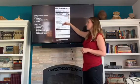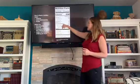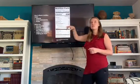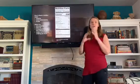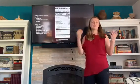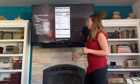Your total carbohydrates. So this is what we were just talking about, counting your carbohydrates. So this has 37 grams with 4 grams of fiber. So when we're looking at our glycemic load, we take the 37 and minus the 4 to get our glycemic load. And then your protein. Your protein is obviously very important. This is what's going to help you feel full.